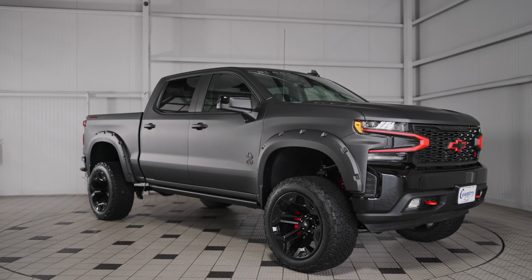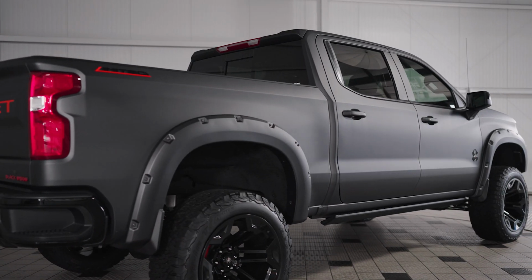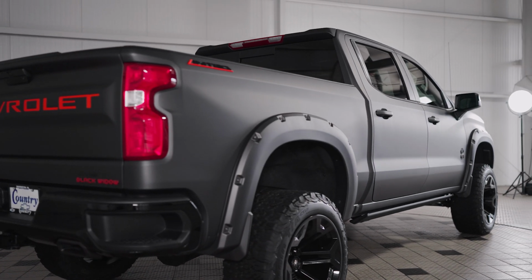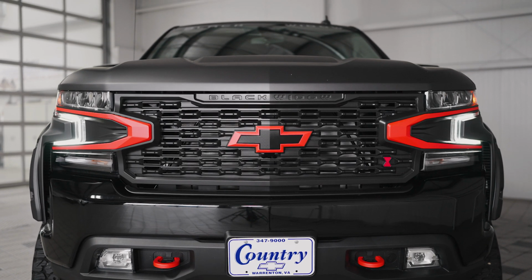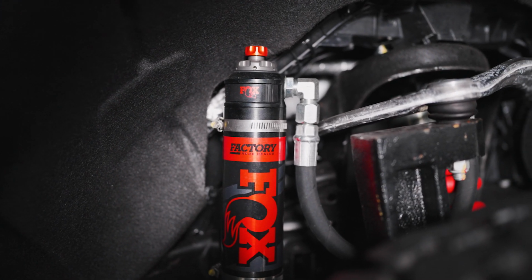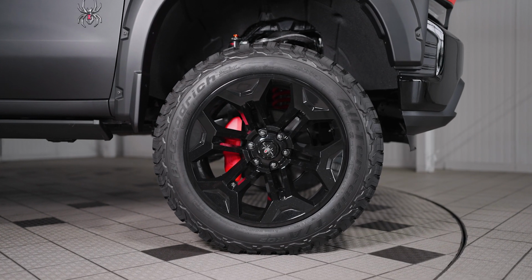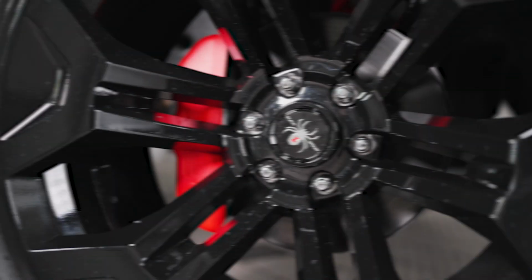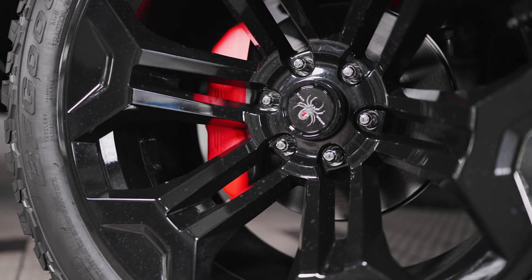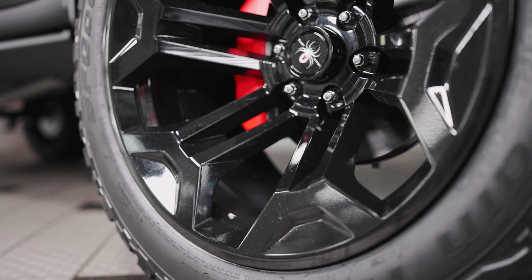First, let's take a look at the SCA Performance upgrades that make this truck a true Black Widow edition. The SCA options include the rare and exclusive SCA Matte Gray Signature Custom Paint, this new and unique Black Widow Custom Front Grille, wide color-matched fender flares, an SCA 6-inch lift system which makes room for the larger 35-inch BF Goodrich tires, which provide you with a more aggressive tread while also maintaining a smooth and quiet ride on the road. These tires are then wrapped around the new 22-inch Black Widow exclusive wheels, which add a bit more of an offset, giving this truck a great stance.